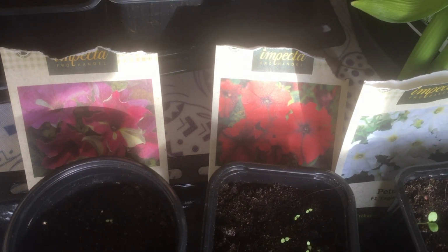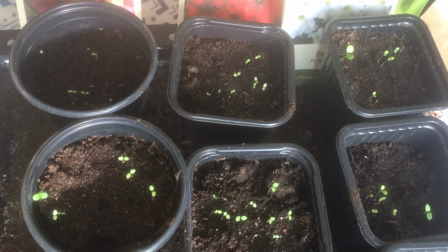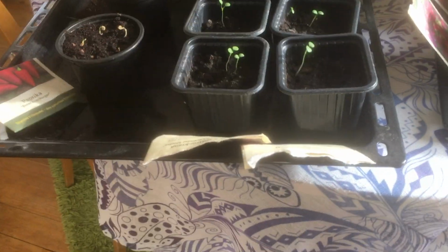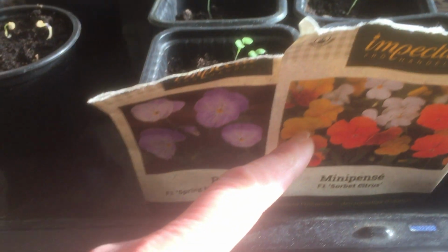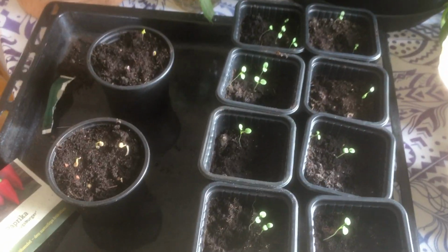And here are the petunias, which were the next ones to show. Very uneven result so far, but I'm leaving them for a while yet to grow a bit more. And here are the pansies, which were the next to show, and I think they're in such a state I might put them in other containers soon.